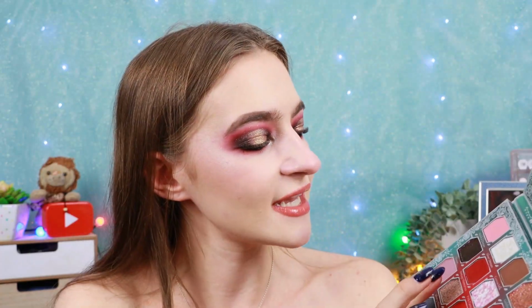Next is a bit of me. This is the shade Silvery Bliss, and it's a beautiful taupe with a slight rosiness again. There's definitely a kind of rosy undertone even in the non-red shades of this palette, which I really, really like. I'll pop that there. That is so smooth. Look at how shiny that is. Oh, stunning. And again, a 2 shadow look with these two would be so beautiful as well.